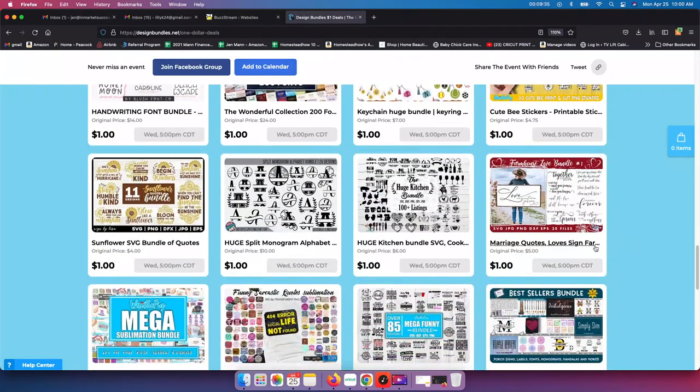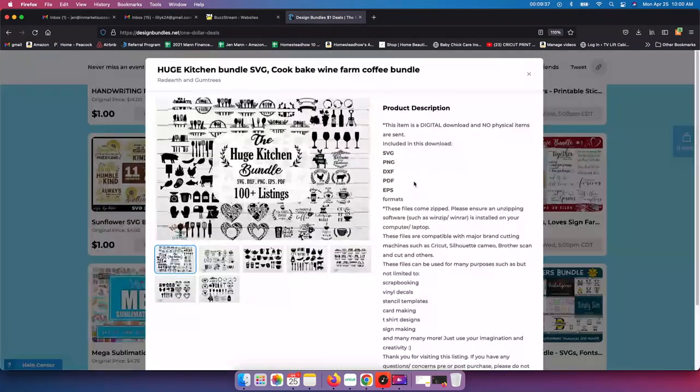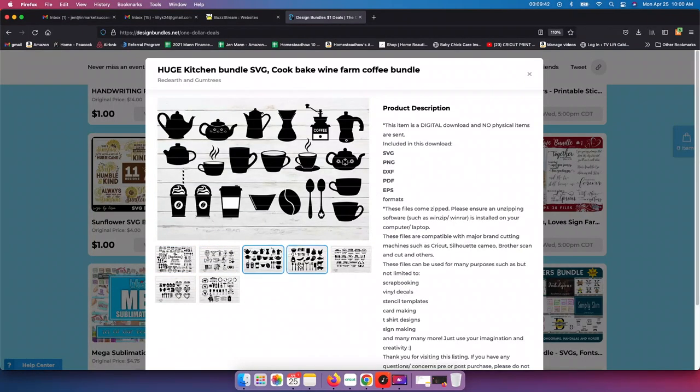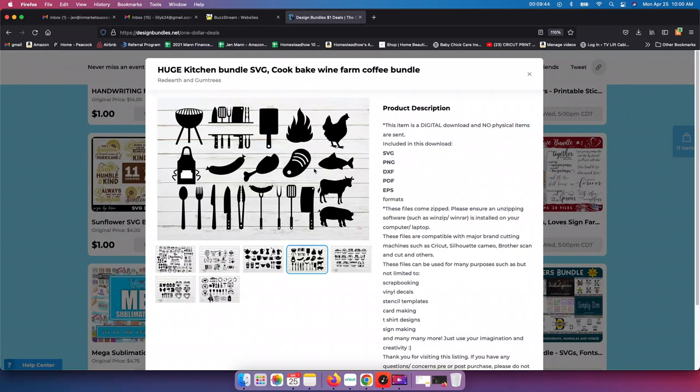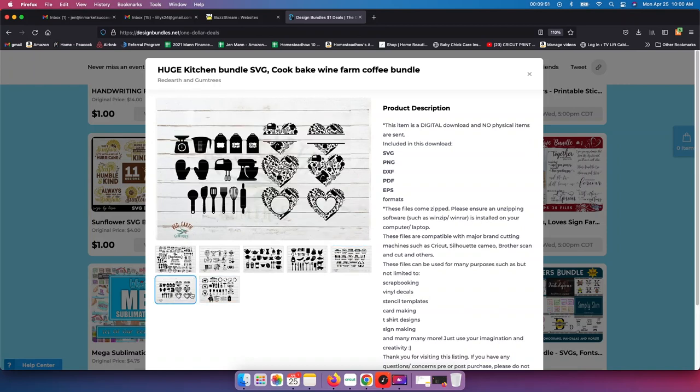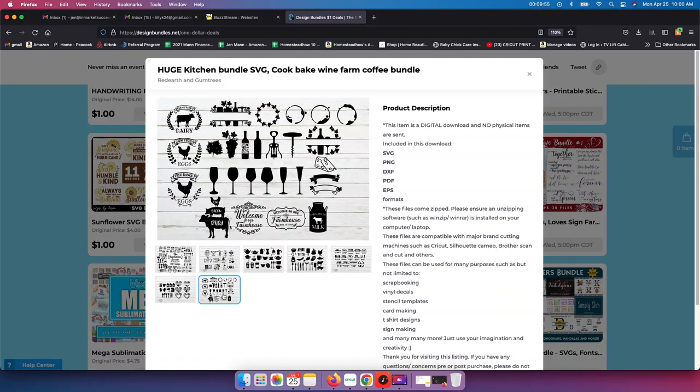Another one that I was really looking into was this huge kitchen bundle. So you can make, again, I'm just always talking about signs, but I love making signs. You can even make, you know, little decals. You can stick them on your window or stick them on your refrigerator or even your stove, even with just vinyl. And then you can always peel it off later. If you use 631, it's non-permanent vinyl. So this would come off really, really easy. Like this one here, eggs, bacon, dairy. I think it would be kind of cute on like a stove or even a refrigerator. So that's just an idea. So I'm going to get that one as well.